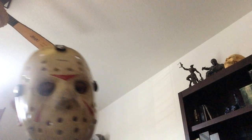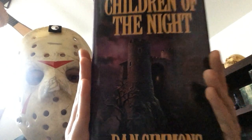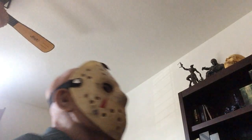Here's another one. This is one of my favorite covers I got recently. I haven't had a chance to read this one either, but it's called Children of the Night. Oh, you can look at that. It's like a spooky castle on there. It takes place in Romania. It's basically about vampires.